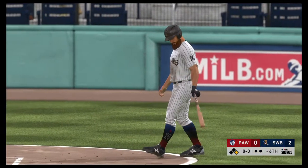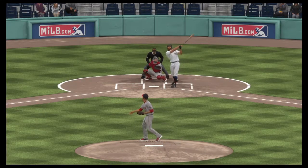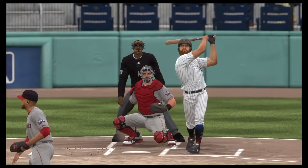Russell Daniels will stand in again, but first we'll flash you back to the very first inning of the ballgame. And here you go, a solo home run that had him off and running early on.